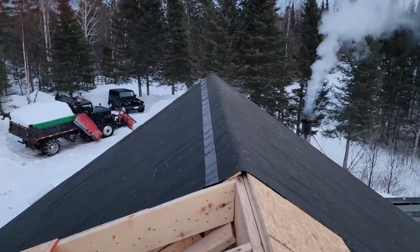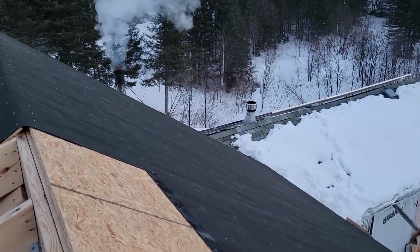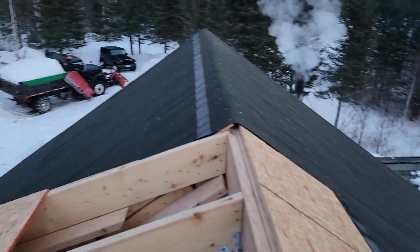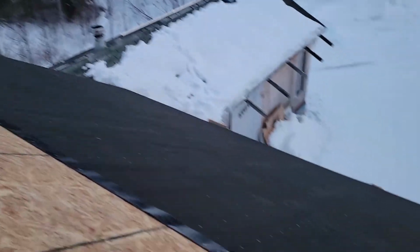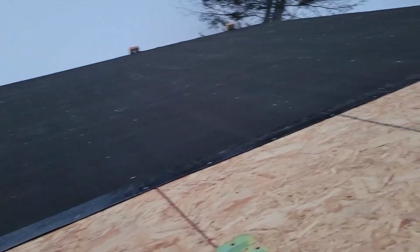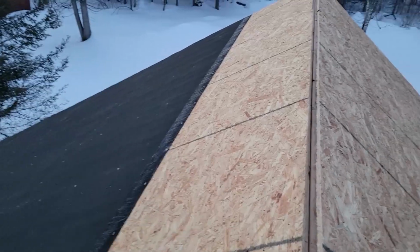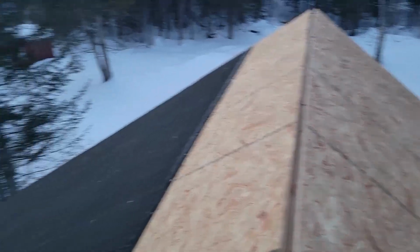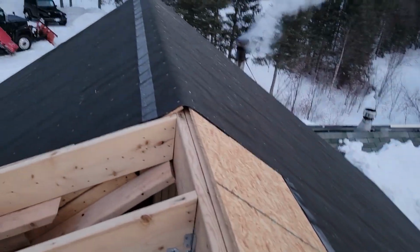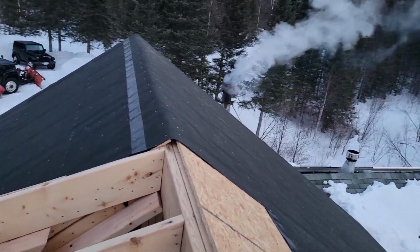Another update. Had some beautiful weather this afternoon. So I got the rest of the ice barrier on that section, so that third is completely done. And I got this whole side done, except for the top row. And that I'll wait till very last, because that overlaps on top. The wind typically comes out of the west, so I wanted to make sure that overlaps to the other side towards the east, kind of like that side did. So the overlap is on the downwind side of most of our wind.